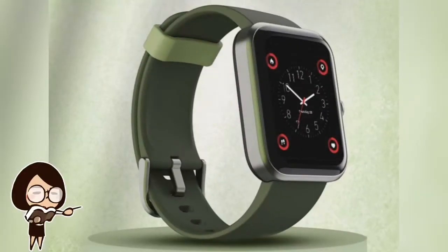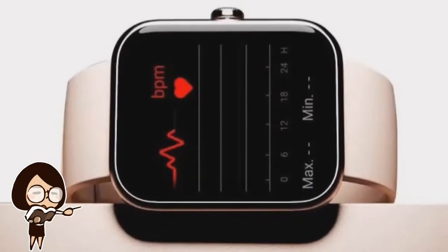boAt has started teasing boAt Watch Xtend, the company's upcoming smartwatch with support for Amazon Alexa voice assistant to set reminders, alarms, ask questions and more.